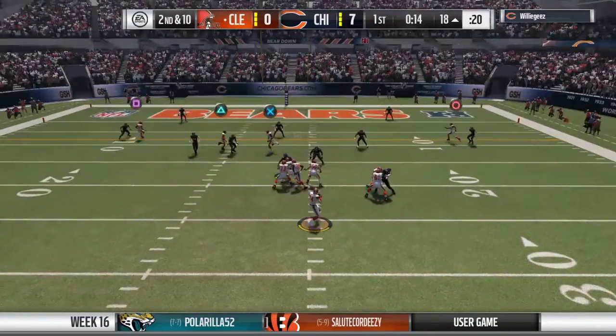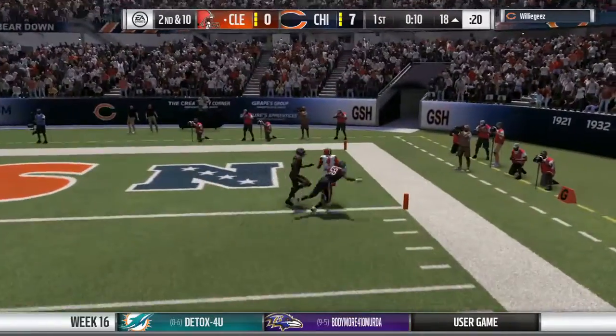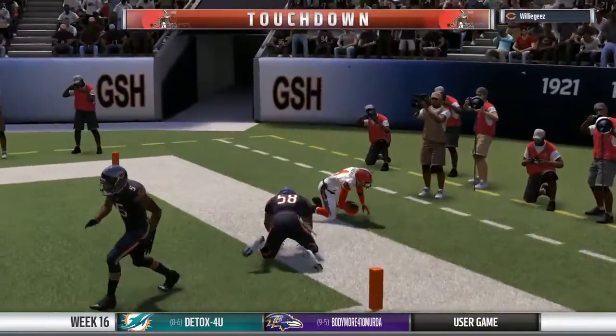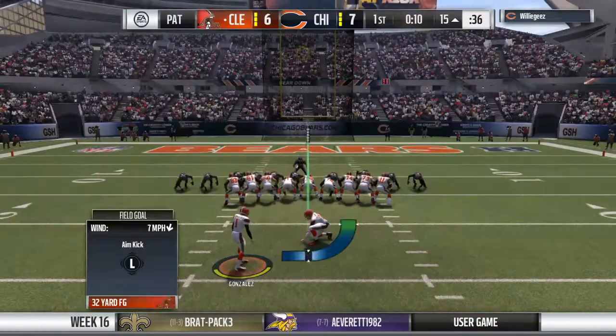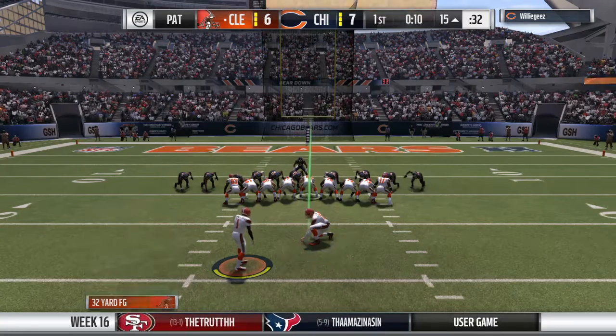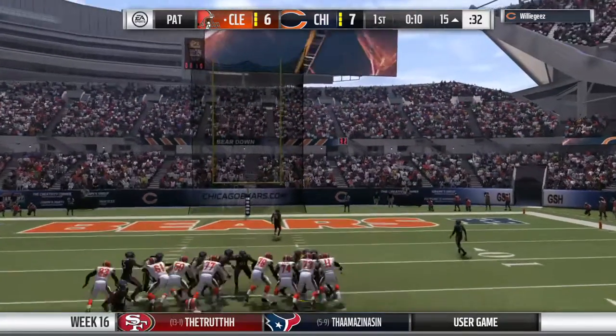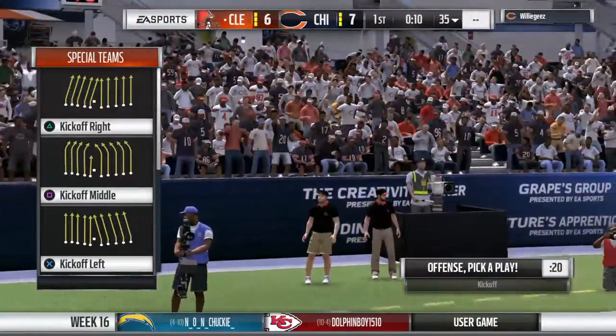Off the play fake, he'll look to throw. Can't find anyone open. And this time he's got the hook up. It's complete. And he'll take it into the end zone for a Browns touchdown. Their dangerous wide receiver hitting double digits with his 10th touchdown of the season. And the Browns are within an extra point of tying this thing up.